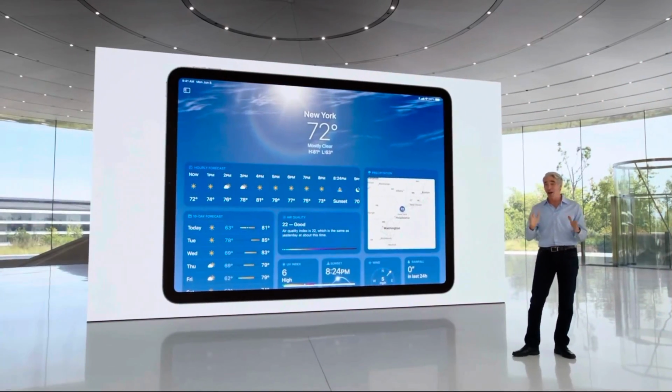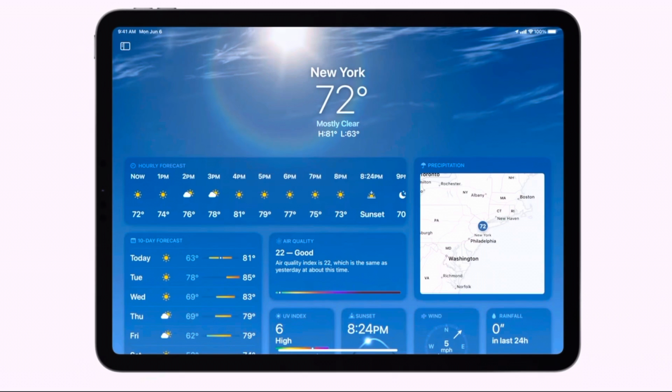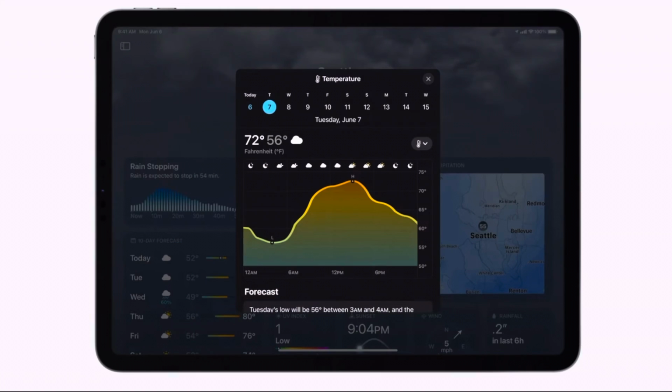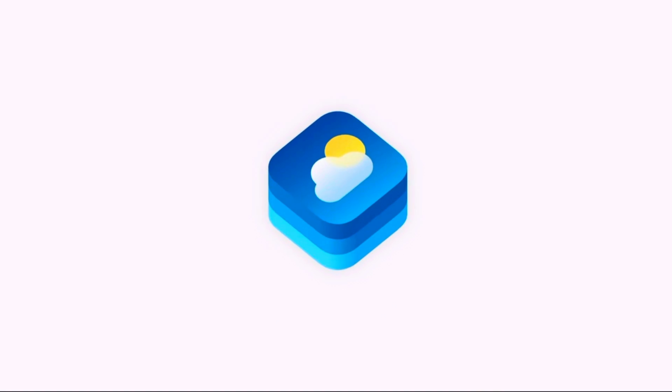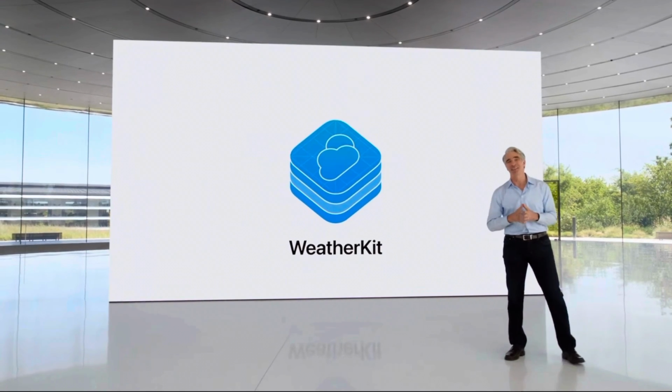We're also bringing Weather to iPad, taking full advantage of the stunning display with beautiful animations like gently moving clouds, heavy snowfall, and driving rain. And all of these modules are tappable to access detailed information. And for developers, we're announcing WeatherKit, so they can build weather into their apps.